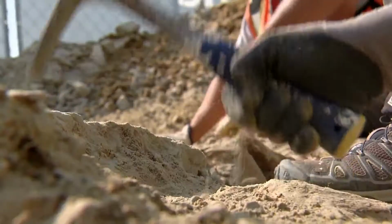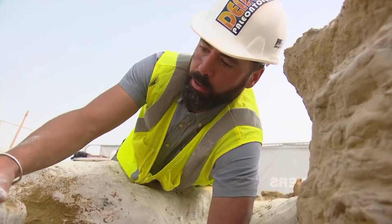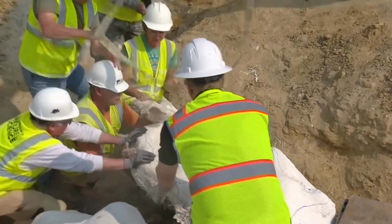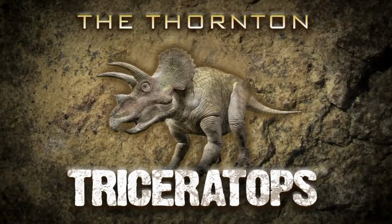We think we found a Triceratops up in Thornton. I heard the clink, clink of what ended up being the shoulder blade bone. We're going to peel this off carefully, and then we might be able to collect this lower jaw. When you have that 1, 2, 3, you're going to hold your breath for a minute. It could have been destroyed. We would have never seen it. The Thornton Triceratops.